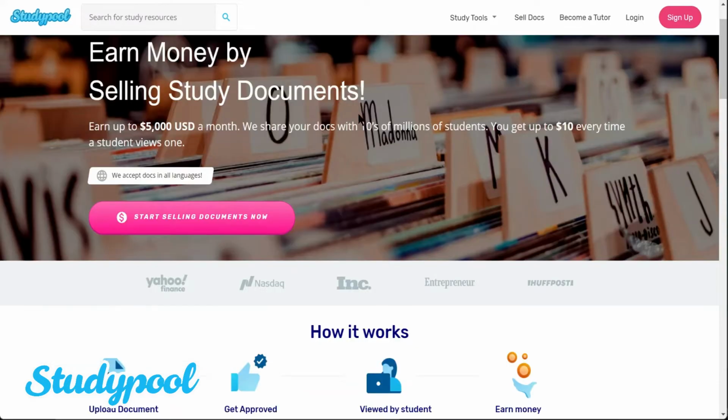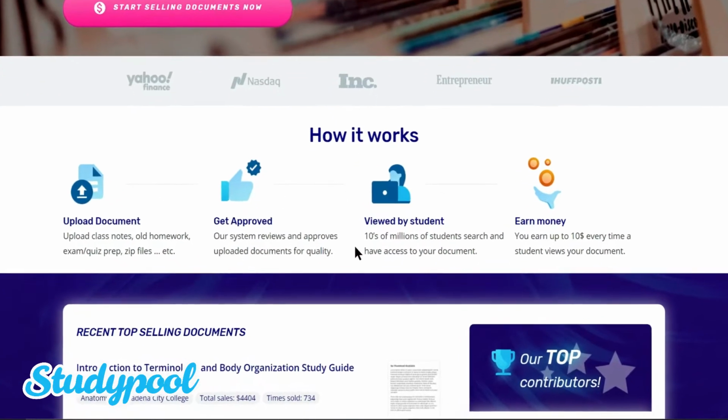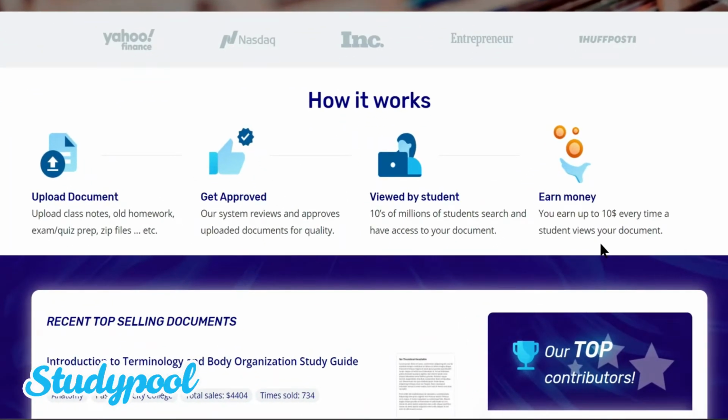All you have to do is upload a document as stated here. The document needs to be approved. If a student decides to purchase it, you can earn up to $10 every time a student views your document. So it is not per upload. You get paid per view. When you upload a file, for example, that it was seen by 2 students, as a result, each view has the potential to earn you up to $10.